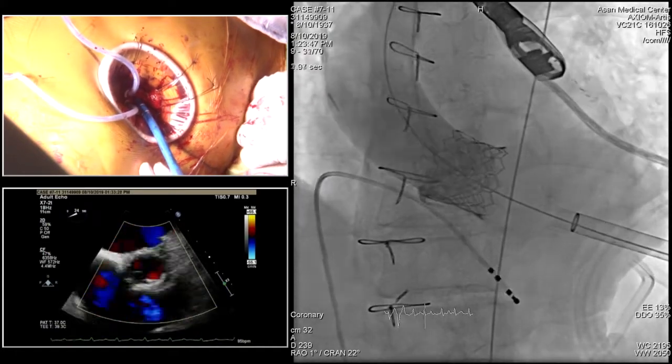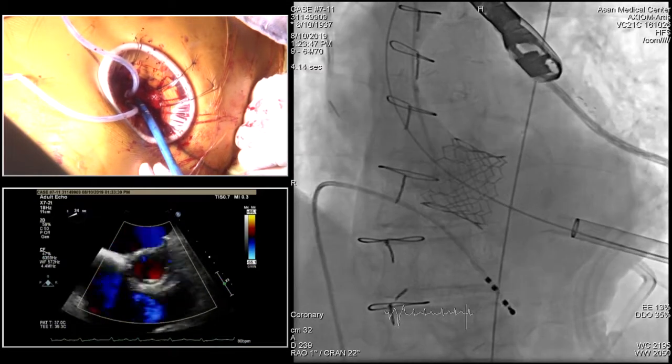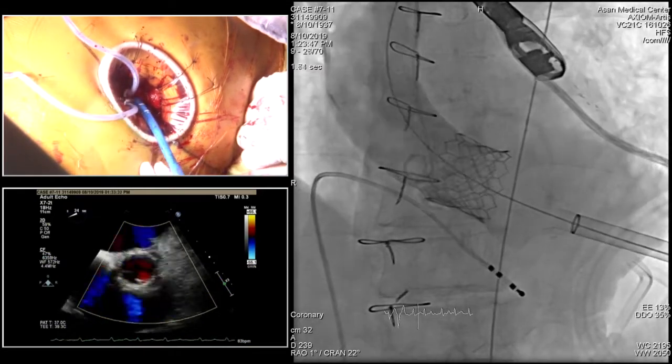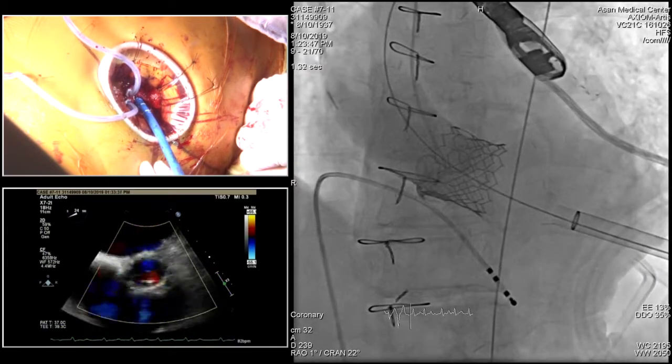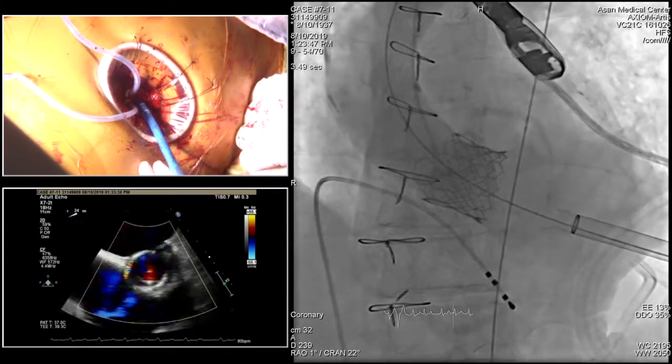Can you see the PVL at 9 o'clock? Okay, got it. We're going to do 1 cc. It's a little bit more than mild. Yeah, it's mild to moderate. 1 cc. Yeah, at least mild to moderate. Maybe two extra cc's? 14, 2 cc면.